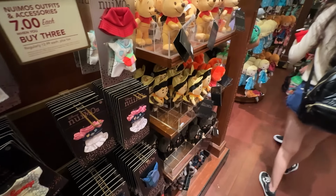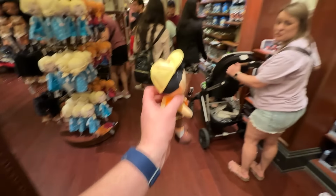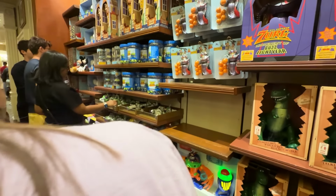As we're standing looking at the cars, we look across and look at this. Russell. Alyssa, you can go in front. Alyssa, it's Russell. So cute. Come on. I'm gonna have to buy that Russell. Russell will be mine. They've just got so much. Like, just a thing of aliens.